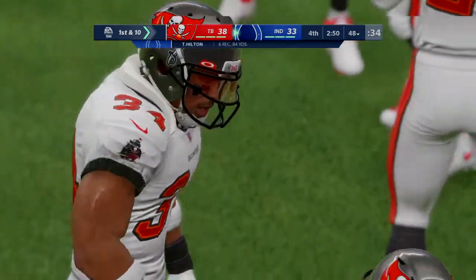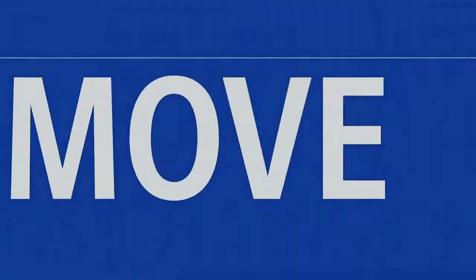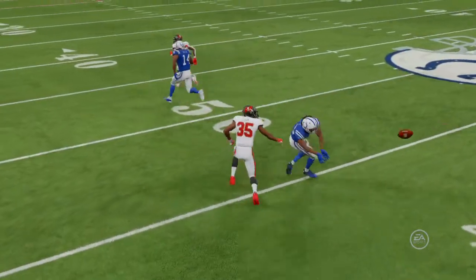But one of the ways that quarterbacks keep all the receivers alive in a play: never lock in on any one guy. Make sure you keep your eyes moving, scan the field. And here he finds the open guy for a nice pickup.